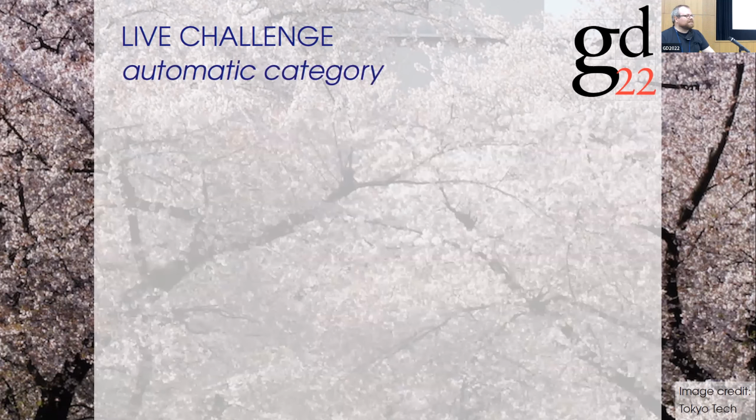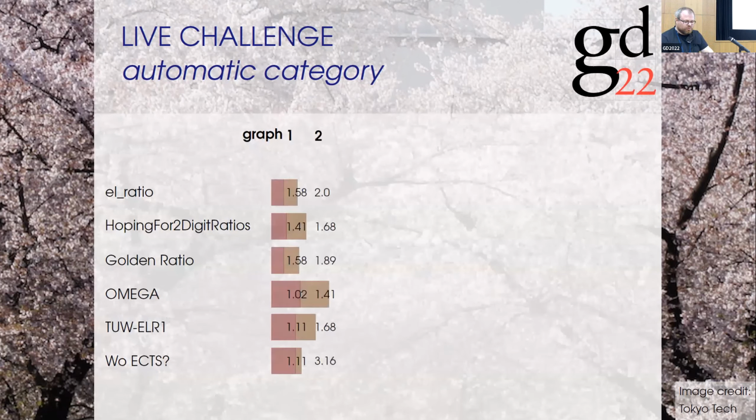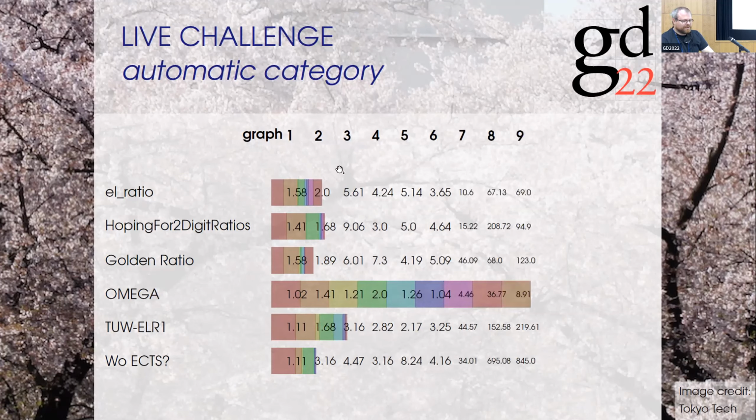So let's try to find out who won. I guess the winner is pretty obvious, but still the fight for second place is very close. We had 6 teams in total. In the beginning, Team Omega was not that much better. So we see Team TUW ELR1 in second place at the moment and Hoping for 2-digit ratios in third. Omega pulls very far ahead, but TUW is also far ahead of the rest. But for the third place, it's still pretty close up here. So let's see what happens for the final 4 graphs.